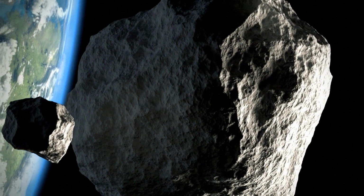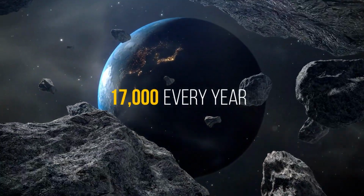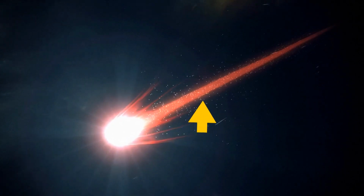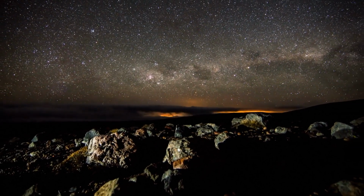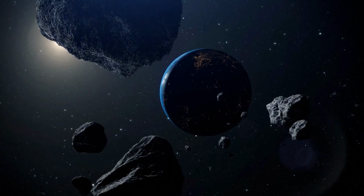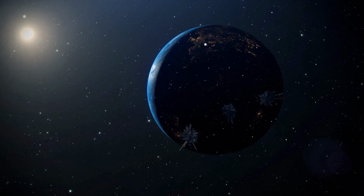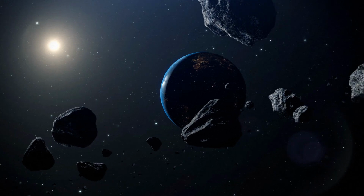Asteroids aren't as rare on our planet as we may think. About 17,000 of them visit us every year. You've probably seen at least one in your life, for example, if you've seen a shooting star. They leave these bright tails behind them as they pass through Earth's atmosphere. Of course, they only look beautiful in the sky. If they reach the ground, the consequences would be catastrophic. Luckily for us, most of them explode 30 to 50 miles above the surface. Their mass is too small for them to withstand such a journey to the end, so most of them remain harmless to us. But we shouldn't underestimate them.